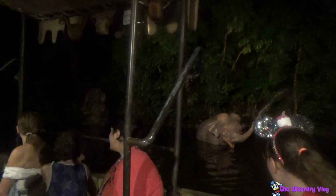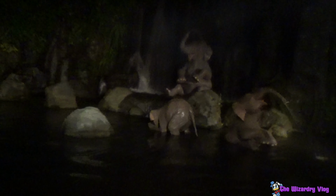They all have their trunks on today. Now you might think that that is water coming out of their trunk, but it's not. Oh wow, those two babies are playing under the full moon. You don't see that every day.